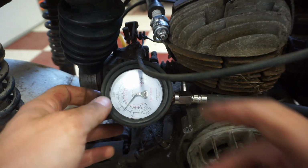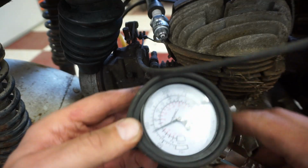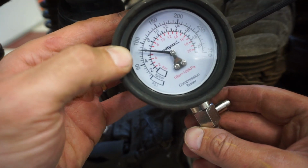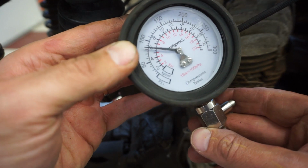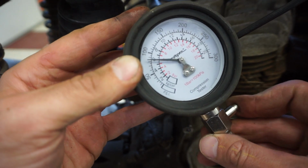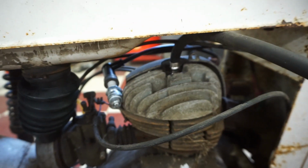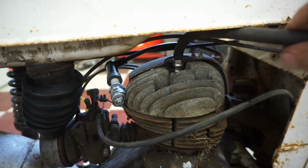So rings are 100% stuck. You can see that shot up to 50, 60, 70, 80. We're right at 85. So if we can get those rings unstuck, I think we could start this thing up.